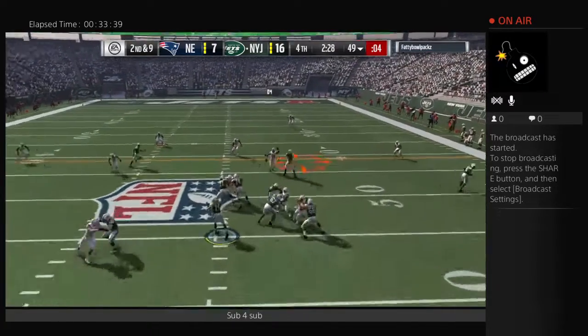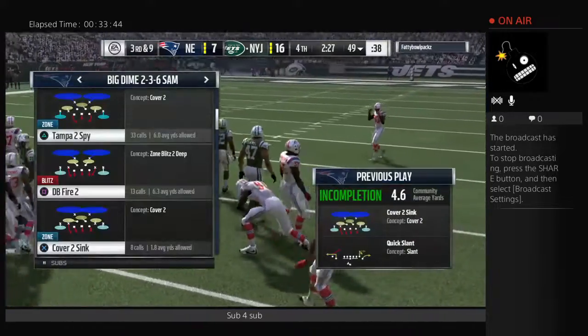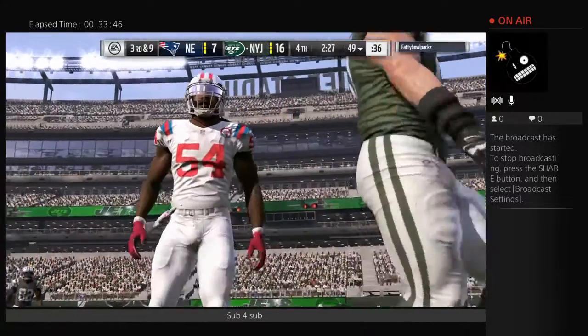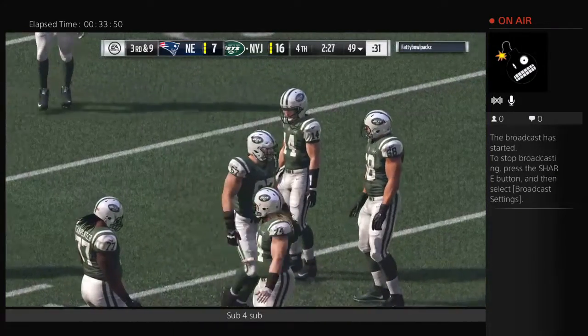They'll try to throw here, Fitzpatrick. And the hit jarred it loose. It's incomplete. He was looking for Kellen Davis there, the big tight end. And that's going to lead to a 3rd down.